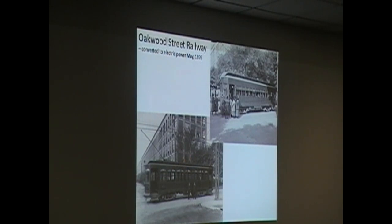You may know John H. Patterson, very interested in worker welfare. And he tried to make work as comfortable for the ladies as he could, and one of the things he instituted was the policy of letting them leave ahead of the men so they wouldn't have to ride the rail cars with the men. So here's an electric rail car full of NCR women getting off 20, 30 minutes ahead of the men.